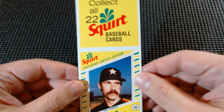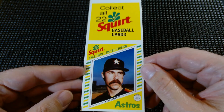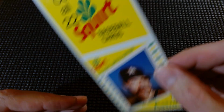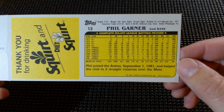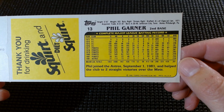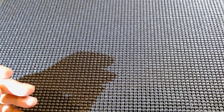So number 12, Pete Rose there. He's always very collectible. Alright, so a little over halfway home. Phil Garner, the Astros there. Remember, people collect all 22. Your grandchildren may be rich. Your grandchildren's grandchildren. Alright, Phil Garner, second base, Houston.